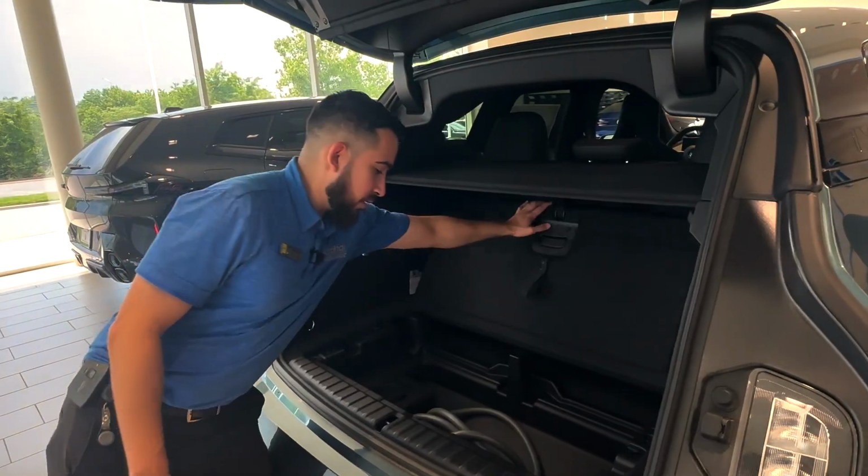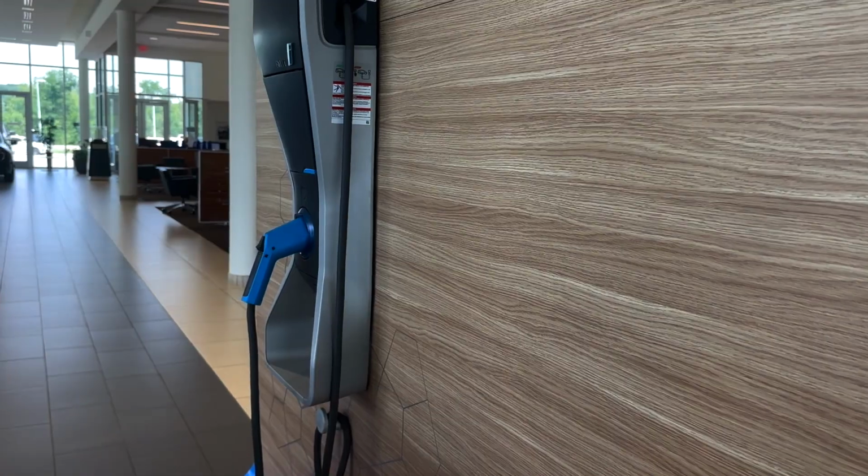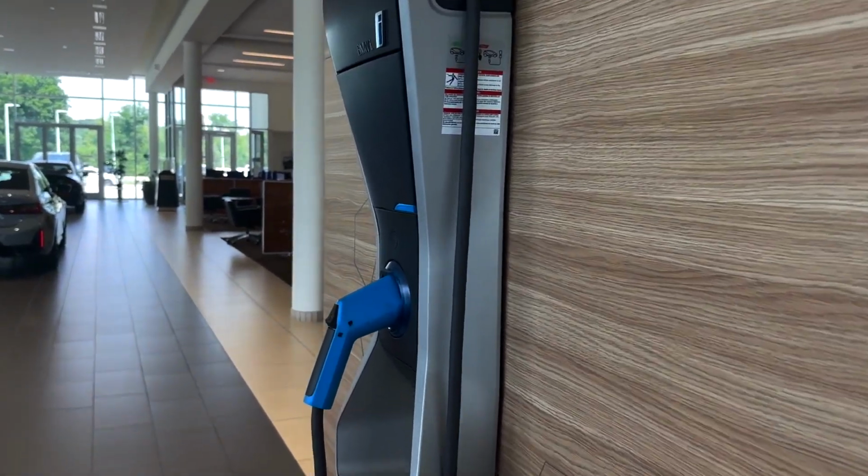If you do plan to go with Level 2, you have two different options. You have the flexible fast charger that comes standard with your BMW, or you can do a wall box. Depending on your parking situation, whether you park your car outside or in the garage, one of the options may work better for you.